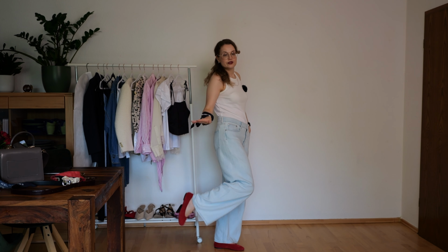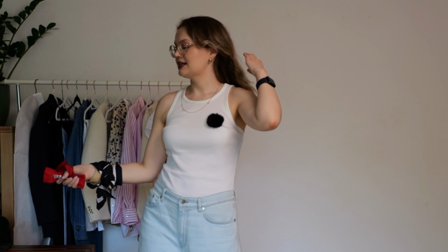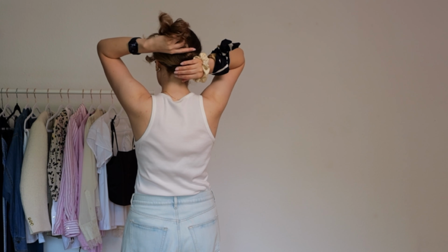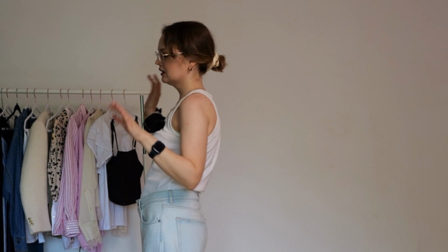And the bow color goes with my ballet flats. That wasn't on purpose, it just happened. Or it can be as easy as using a bigger scrunchie, more elegant, right? And then you can go around and actually just do it in a bun. Just something like that. Just got a little bit bigger. I still would add a belt, so let's do that.